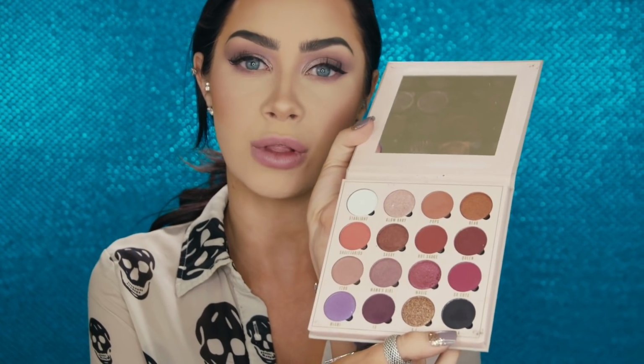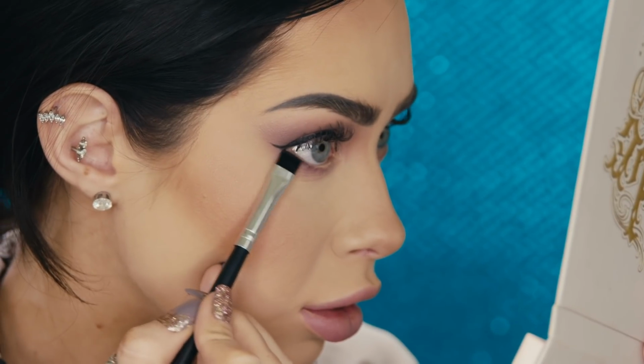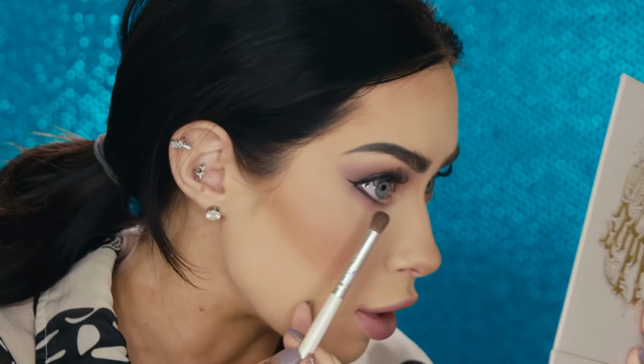For a little bit more definition on our bottom lash line, we are going in with the M432 Flatline Definer Brush. And from the Belle Jorden palette, we are using this black shade called Lola. Just dipping into that color, and we're gonna focus this on the outside of our eye. Keeping that color very, very close to the lash line. Then using an e.l.f. pencil brush, we are dipping into the shade 13. And we are just diffusing that black.